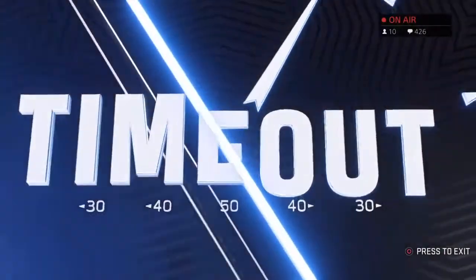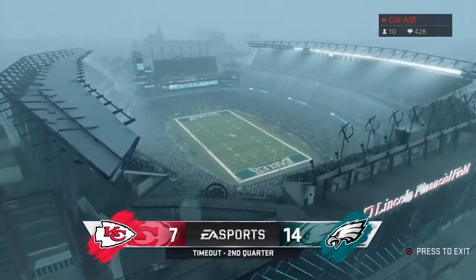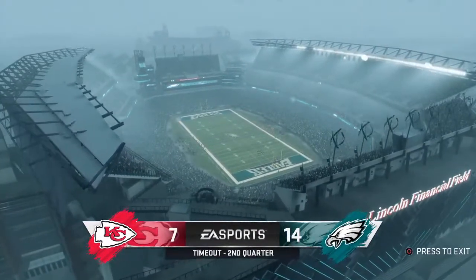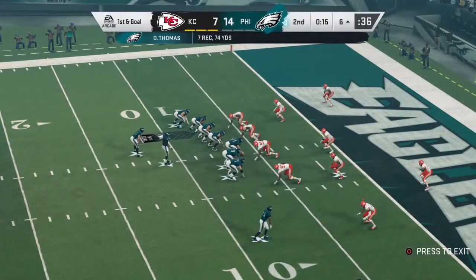And he's going to be brought down just shy of the 5 at the 6. The Eagles will take their 3rd and final timeout as it'll come with 15 seconds to play in the first half.